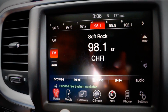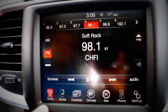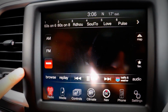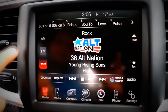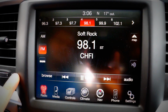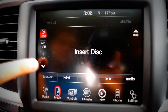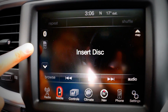It has a radio function, media, controls, climate control, navigation, phone, and general settings. For radio, you have XM radio, you have FM, AM, all at a fingertip. So you can just press on the screen and you're automatically connected to your XM radio. If you have any other devices, such as you want to use the audio system from your Bluetooth phone or an SD card, simply just go to the media section. And then you also have CD, USB, auxiliary, Bluetooth, and SD card functions, all available to you.